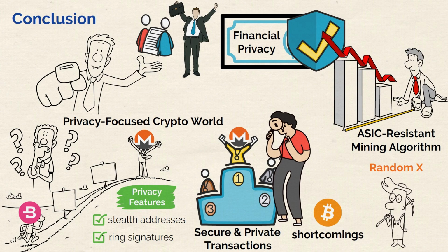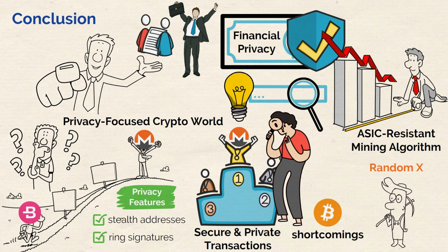But don't take my word for it. I encourage you to dive deeper, do your own research, and discover how Monero could change the way you think about cryptocurrency. And hey, who knows? Maybe Monero is the privacy-protecting, untraceable crypto coin you've been looking for.